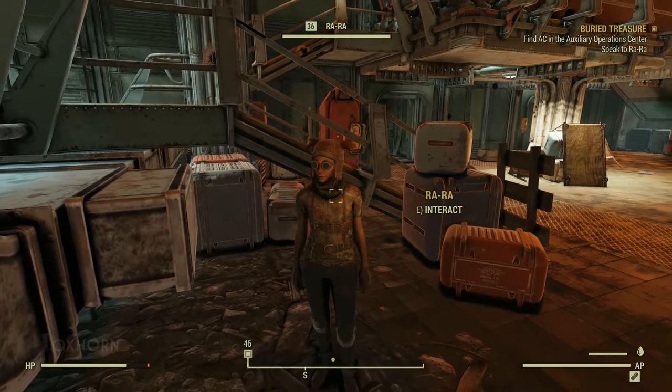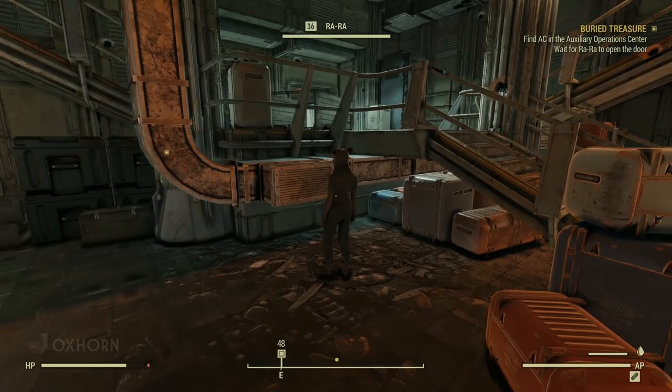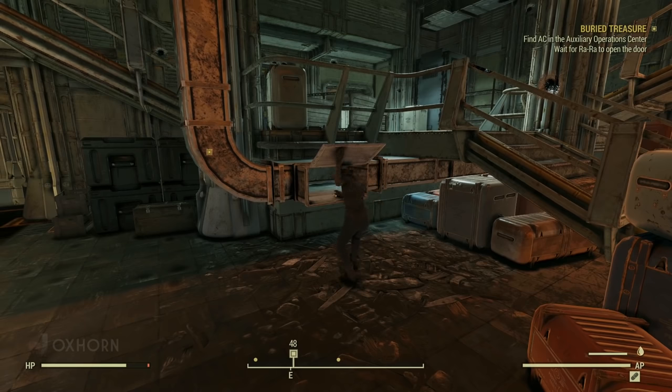Oh no! Because I was so mean to Ra-Ra inside Grafton Steel, she's not gonna help me out. And I don't have a character who was nice to her, so I don't know what she would have said here. At any rate, when she climbs inside, she triggers another robot spawn.